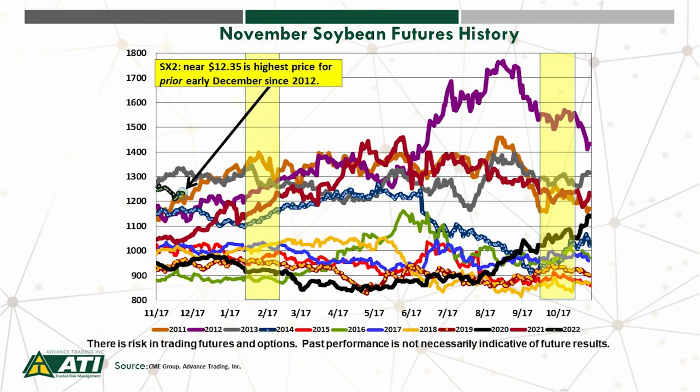Let's wrap things up this week looking at trends in November soybean futures. Now as you look at this for November of 2022, near $12.35 a bushel is the highest price for the prior early December for November soybean futures since 2012. So we really continue to strongly encourage you to work closely with your trusted risk management advisor to manage price movement.